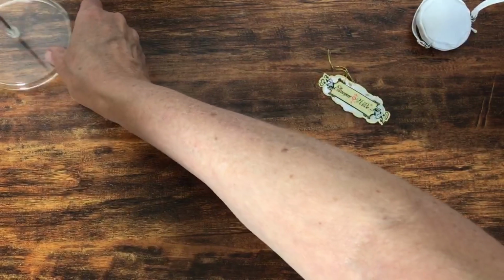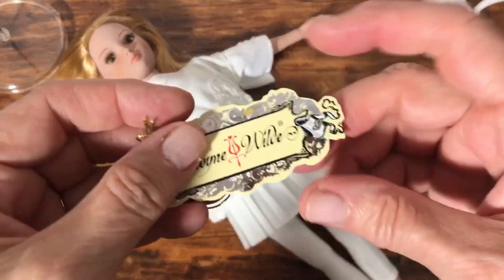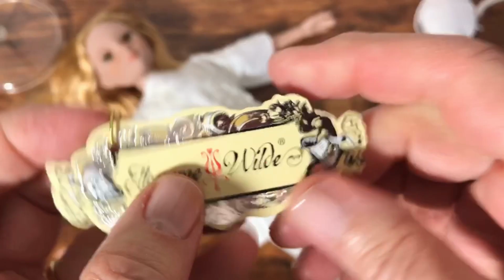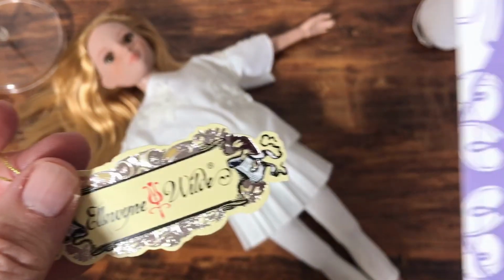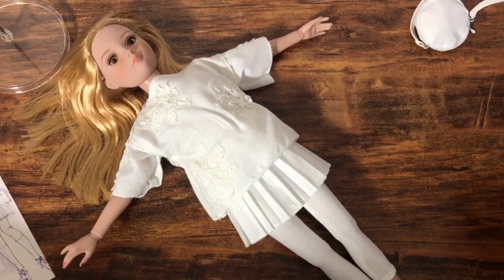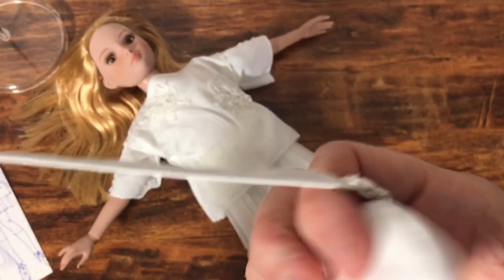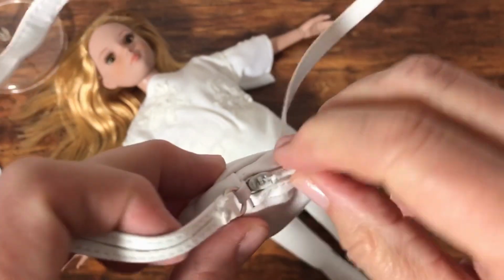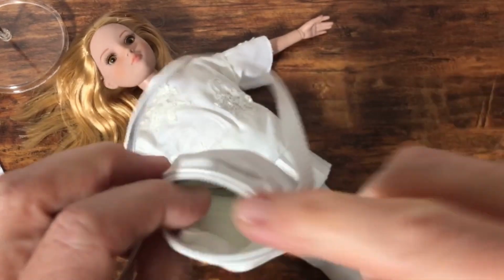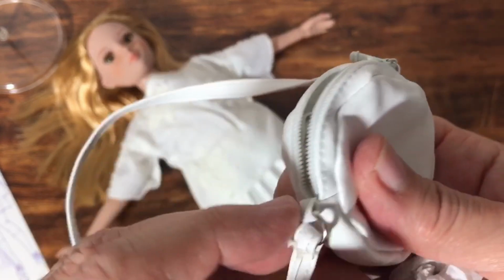All right, well, now she does have flat feet, so maybe she can stand on her own. I don't know. She had this little tag on her wrist when I took the tape and plastic off. She does not come with a certificate of authenticity, but she does have these items, which I guess are pretty close to that. She has this really cute purse. This feels very well made. It's a working little crossbody purse. Very nice purse.